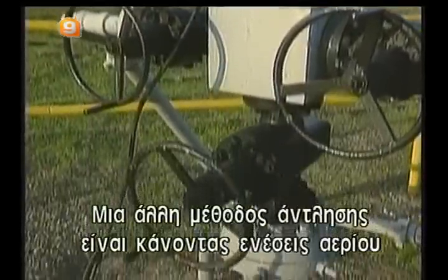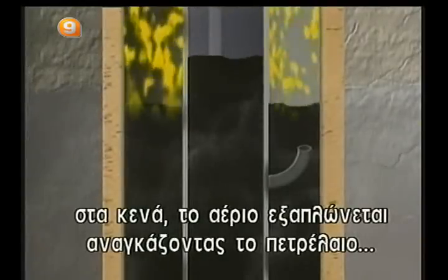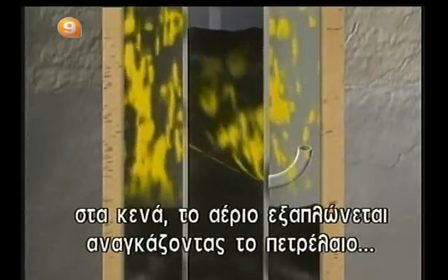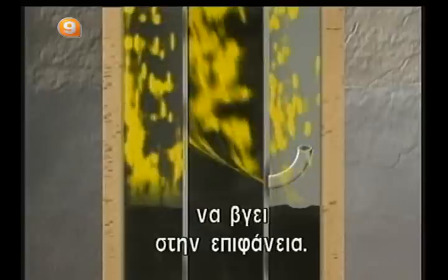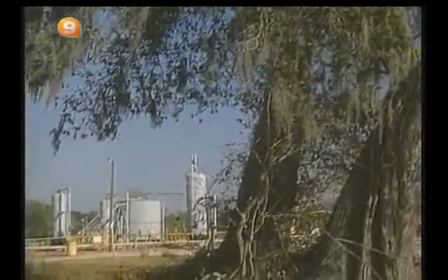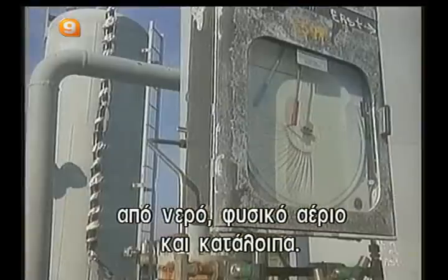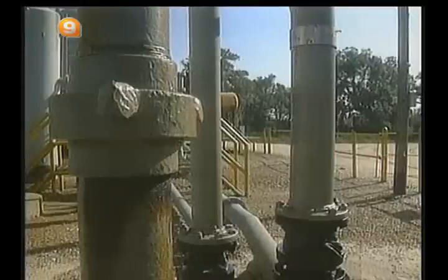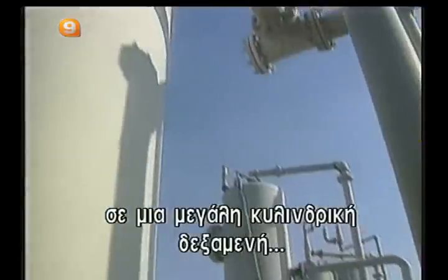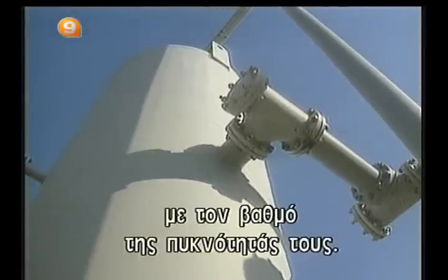Another pumping method consists in injecting pressured natural gas into the casing. The gas expands, lightening the oil and forcing it to the surface. When oil comes to the surface, it is accompanied by natural gas, water, and sediments. To cleanse the oil, the mixture is sent to a large cylindrical tank where its components separate naturally according to their respective densities.